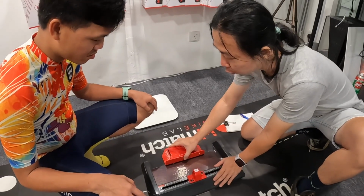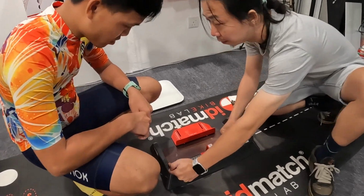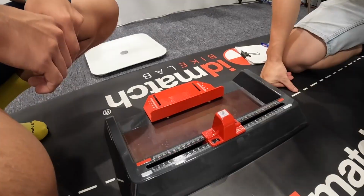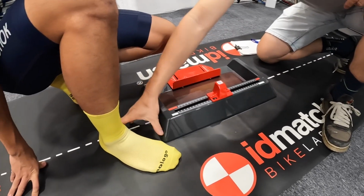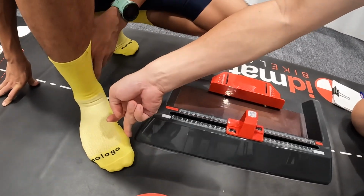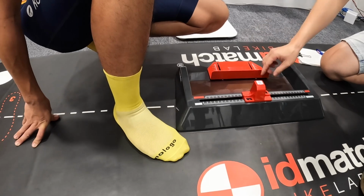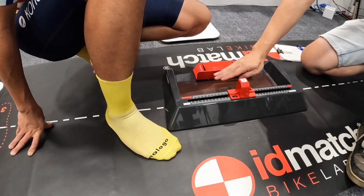So now we need to measure four things about your feet. First is your feet length. Secondly is your metatarsal, this is the point of pedaling. So you're going to measure the metatarsal from your heel to the bone. Third, we're going to measure the width of your feet. And the last thing, we're going to measure your footbed profile.